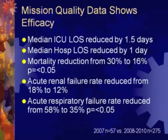And my N numbers on that, I have 57 in my baseline data, and I have 275 in my post-implementation data. And while I say 57, I did a full year's data that showed that 30% mortality rate that had 365 patients initially. But in terms of looking at the renal failure and respiratory failure and all that, I did a drill down with only a convenient sample of 57.